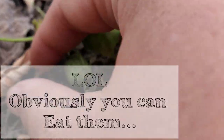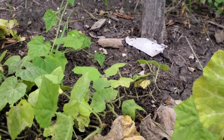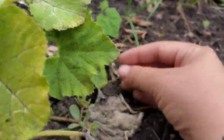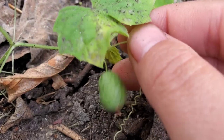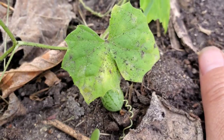And I think I can eat them, because I think you eat them this small. I think I'm gonna leave it. Is that the only one? Wow, I'm very excited. Where'd he go? Oh my god, he's so cute. Look at him, so cute. So that's the only one we got. I'm actually happy that we actually got one.